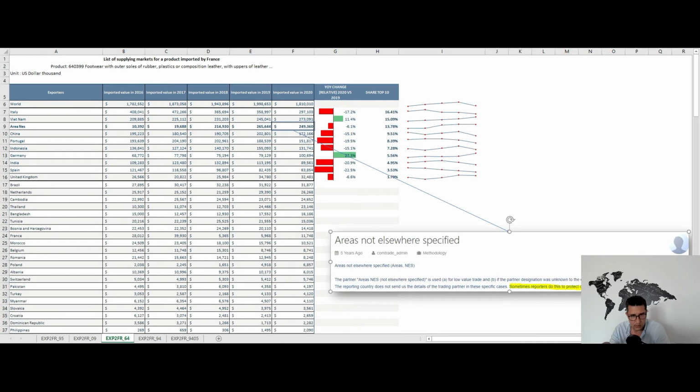Anyway, let's continue analyzing this sector on year-on-year changes, and we see here that except Vietnam, who had 11% increase, and Germany, who had 27% increase, all the rest experienced some decreases, with Spain the biggest one, at least in relative terms. Now, in terms of market concentration, again, I can say that the market is highly concentrated. These top 10 trading partners representing more than 86% cumulatively in terms of market share.